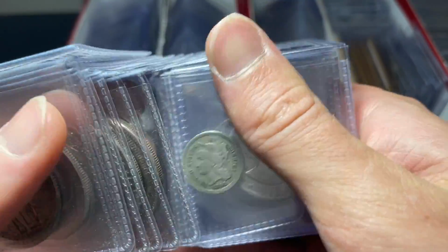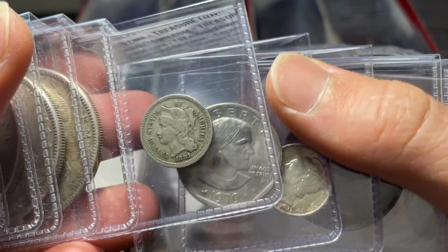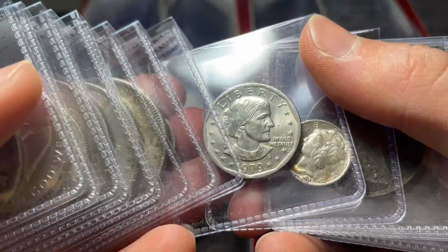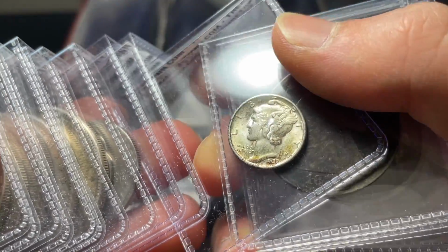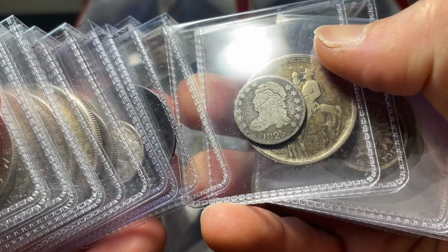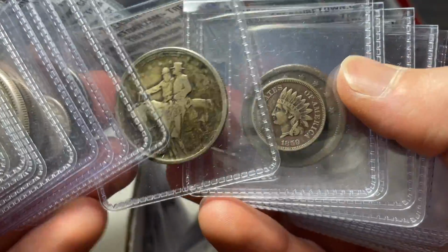That's great. And I know that there's a few more coins I'm going to be adding to this sale. I'm going to try to make it pretty big. We got an 1881, really nice 3-cent piece. 1979 wide rim cherry picker guide. 1937 just flashy Mercury dime. 1875 seated half dollar. 1825 capped bust dime, and a '25 Stone Mountain commemorative.